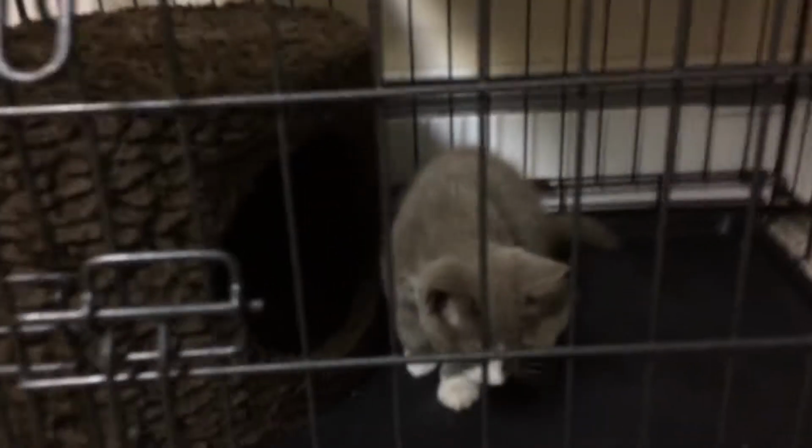Alright, come here. She's trying to run. Well, it doesn't look like she wants to come out. I'll try something else. I don't really know what to do, so I'm gonna wait for her to come out. Alright, I got her out. I opened that, and I picked her up. So here she is. That's what she looks like.